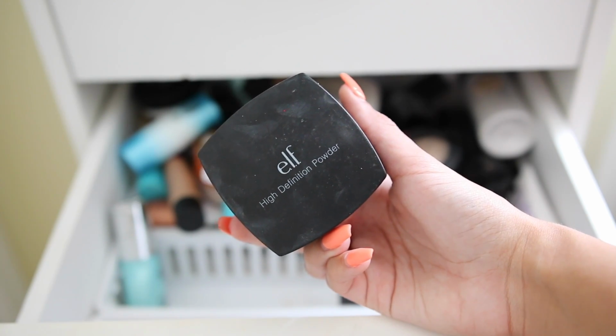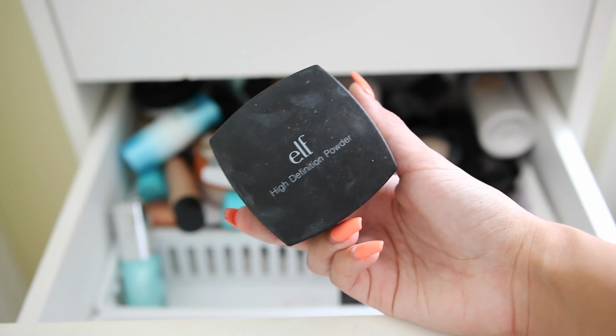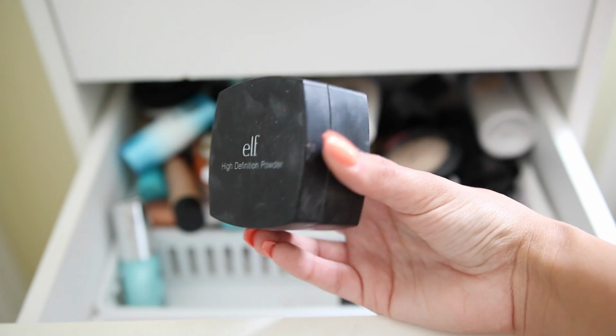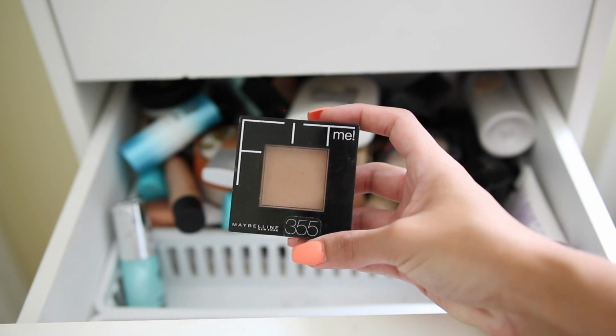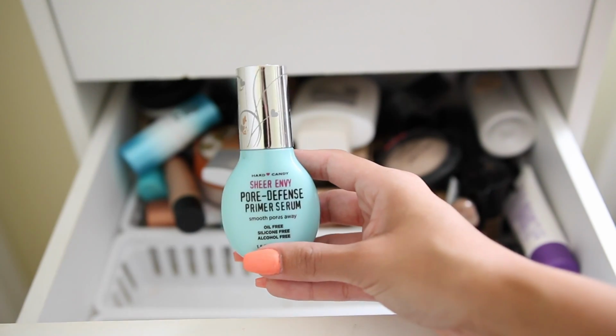This e.l.f. HD powder I actually used to really like until I discovered the new version of the e.l.f. HD powder. I feel like there's better loose powders at the drugstore and this is super old. I'm just going to toss this. This Maybelline Fit Me powder in the shade 355, I actually use this as a bronzer to contour and I really love it because it's super smooth. So this I'm keeping.